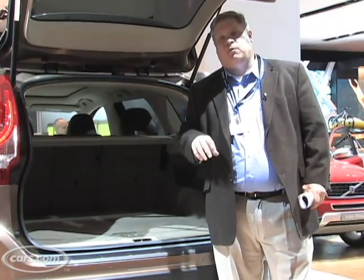Even though it wants to get rid of its boxy image, Volvo has two things it definitely doesn't want to lose. One is its sense of utility, and two is its sense of safety. We'll talk about utility first.